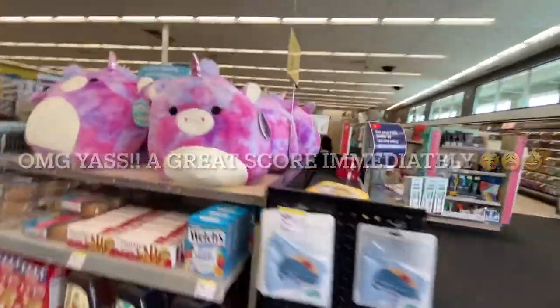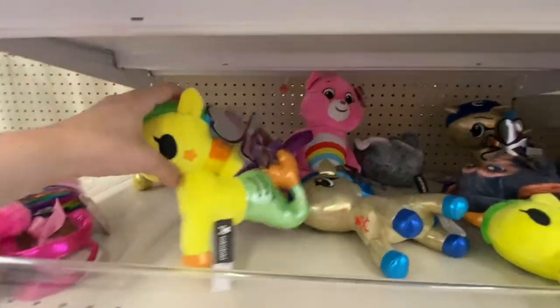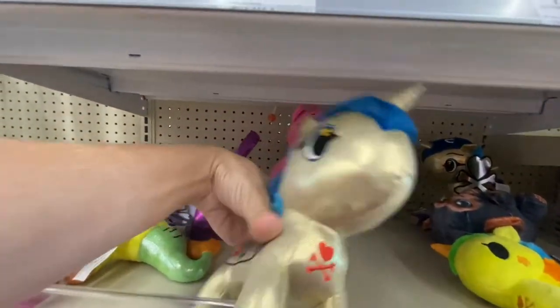There it is. Right there, giant thing. Yeah, they just have the giant one, I guess. These ones are cute. I love these. Phoebe and I used to collect these.